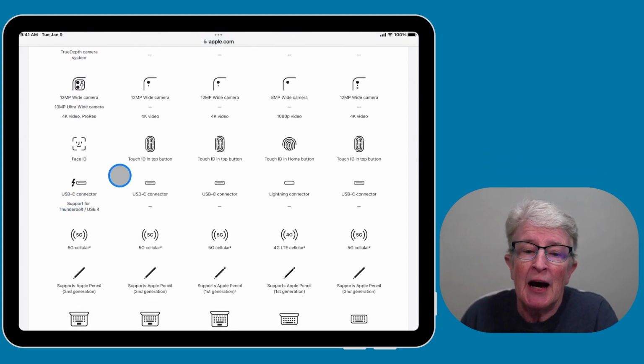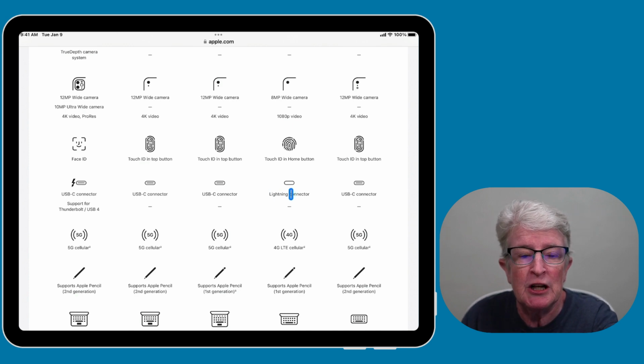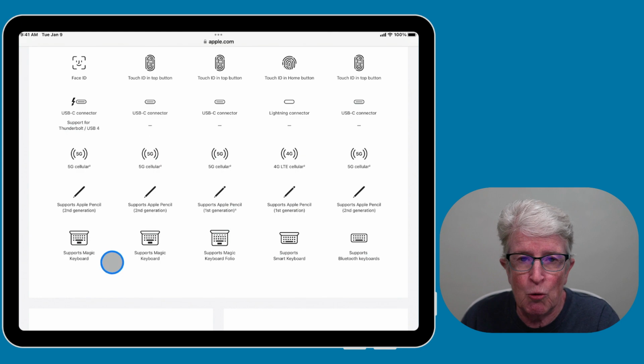You'll get into the iPad via either Face ID in the Pro, and the rest has Touch ID options. Your connections are USB-C. The Pro has support for Thunderbolt, and then the Lightning connector is still available on the 9th generation. You can even upgrade your iPad to cellular if you want. It supports the Apple Pencil. The first generation is supported on the iPad 10 and the iPad 9. The others support the second generation. And if you want to add a keyboard, there's several options of keyboards that you can add.